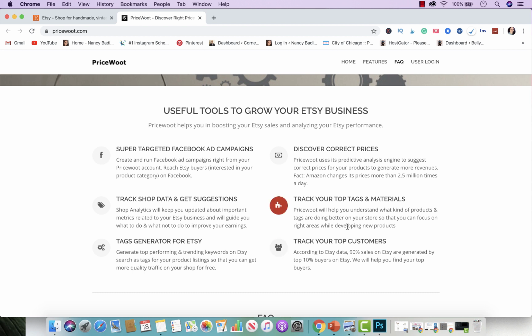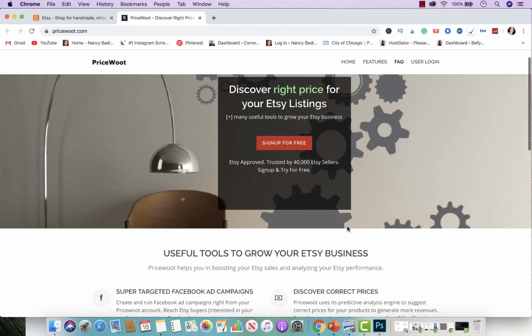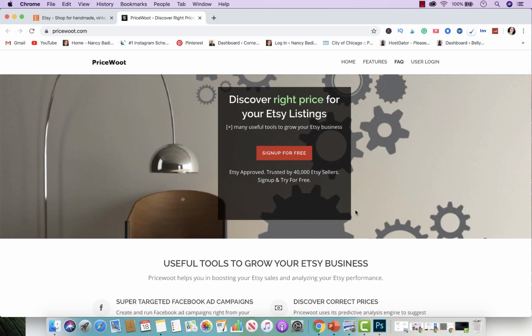Now keep in mind, you can use Pricewood for free to discover prices for the first 15 products, to generate tags for five times, I think it is, to track basic shop data, and it lets you see your top 5 tags and materials as well. However, if you decide that you want to have access to all the features, then you will need to go ahead and upgrade. Now, I do recommend at least trying it out. You could sign up for free. You don't have to pay anything. Play with it, see if you like it, and then decide if you want to upgrade so you could have all the features and use it unlimited.